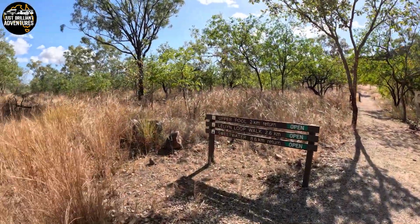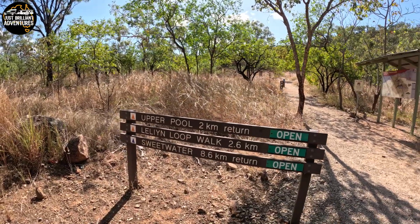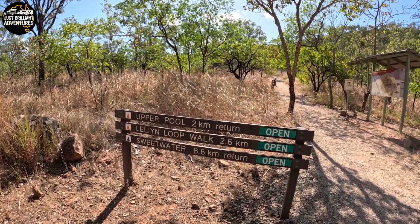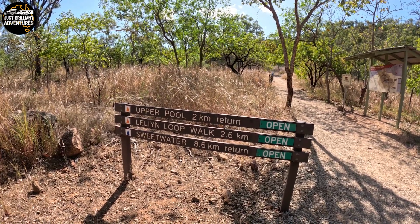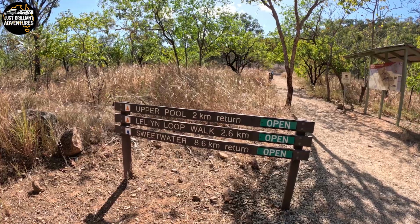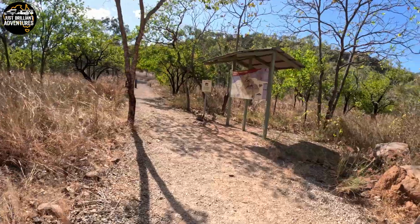So on the other side of the car park opposite the kiosk, there's another little walking track. This takes you to the upper pool. It's 2 kilometres return. Then there's the loop walk for 2.6 k's and Sweetwater 8.6 kilometres return if you're keen. But anyway, we're going to go this way and have a look.